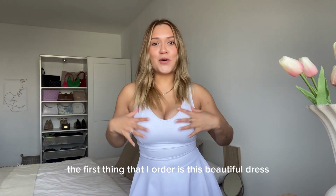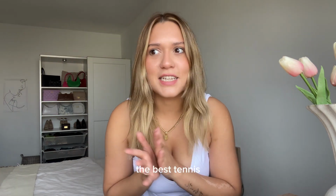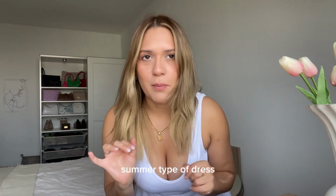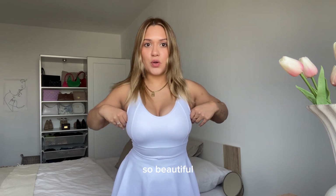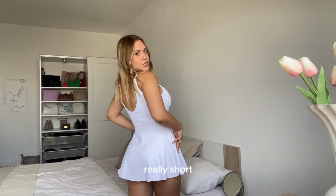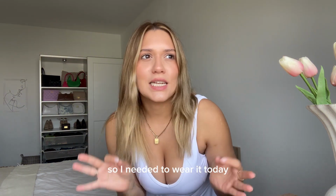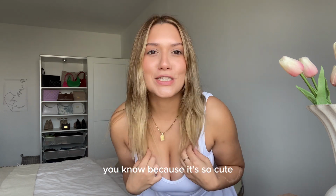The first thing that I ordered is this beautiful dress that I have on right now. The best tennis summer type of dress. The front is so beautiful. You have this little detail over here and it's really, really short, but it looks so flattering and so cute. So I needed to wear it today because it's so cute.